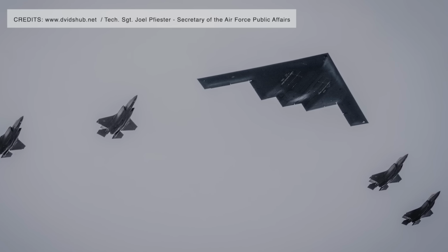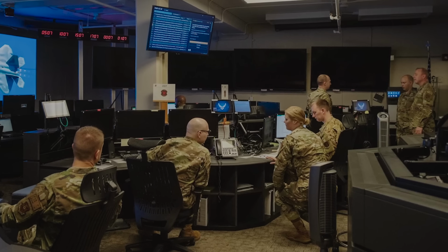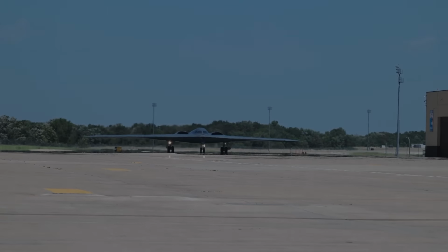Into this complex mix stepped the F-35A, assigned to the 388 fighter wing. Their task was clear but dangerous. Penetrate Iranian airspace first, neutralize the Integrated Air Defense Systems, IADS, escort bombers in and out, and emerge without being detected or engaged. F-35s use their stealth, radar, sensors, and targeting systems to detect and destroy surface-to-air threats.